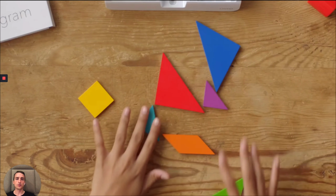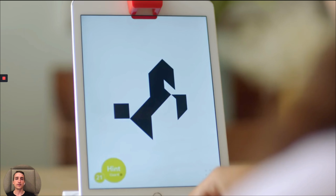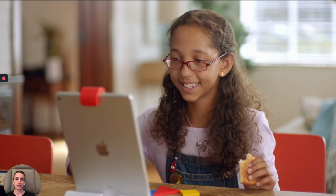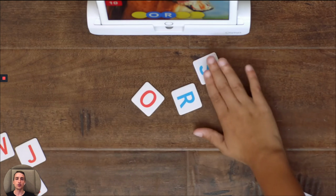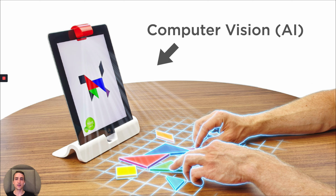From there, we can use artificial intelligence to understand what's happening on the table. And we've used this platform to create all sorts of different educational gaming experiences for kids. For example, we have games to teach you English, such as this one. We have games that teach drawing, math, coding, etc. Like I said, we use a mirror that we place on top of the camera, and this redirects the camera towards the table. From there, we use computer vision, which is a form of AI, to understand what's happening and to create all sorts of interactive experiences.